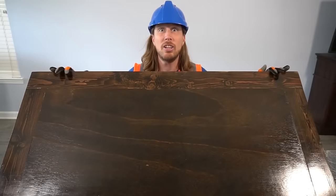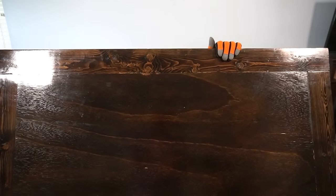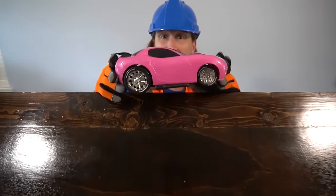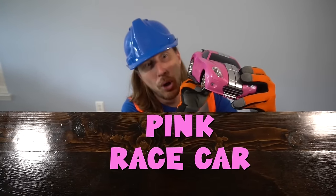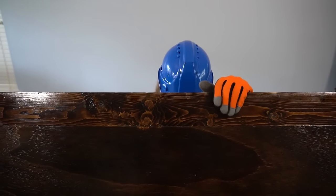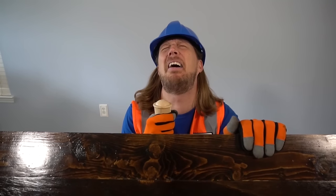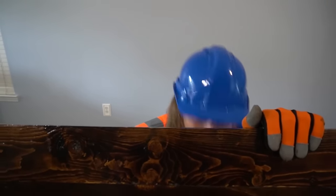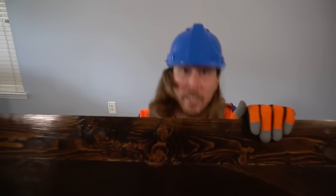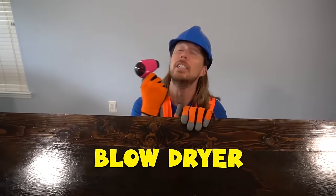Wow, there's a lot of really cool toys in here. Let's see what we can find. This one's really cool. Look, it's a pink race car. That's really cool. Let's see what else we can find here. Check this out. It's ice cream. That's cool. Look at this. It's a blow dryer. Let's try it.